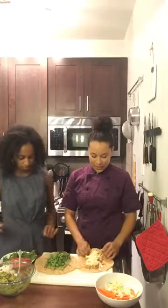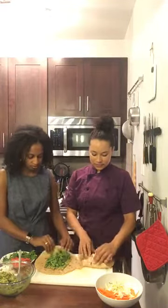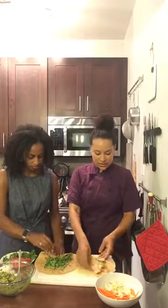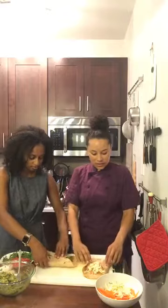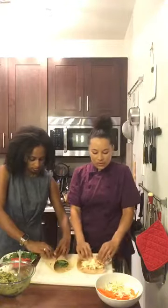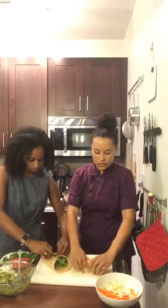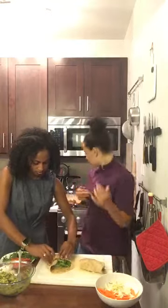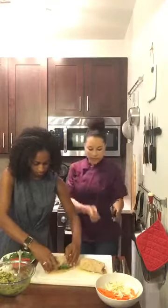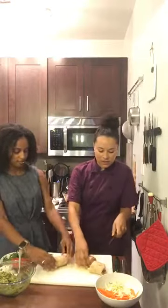Yep. And now to wrap our burritos or our wraps, we're going to fold in the ends. My tortilla's like that, kind of. And then you're going to just roll it up from one side, and try to keep those ends folded in. Like so. There we go. And then we're just going to cut it in half. It'll stay. Okay. I'm going to cut it in half just like so.